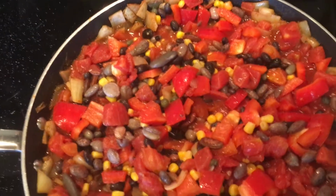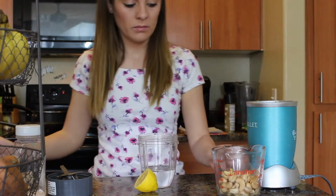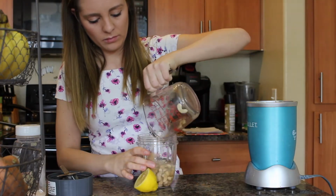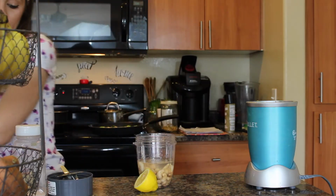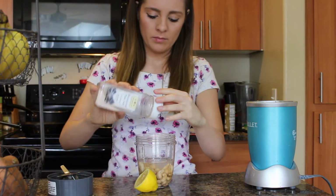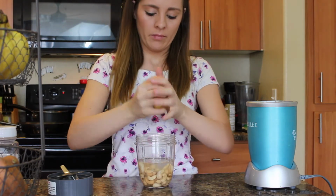And then we're gonna make some sour cream on the side. You're gonna make sure you have soaked cashews overnight, or if you're in a rush and didn't soak your cashews overnight, you can put a cup of cashews in hot water and let that soak for about 15 minutes or an hour or 2, depending on your time restraint.